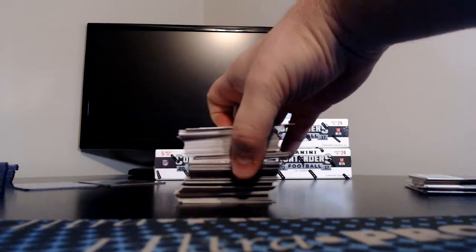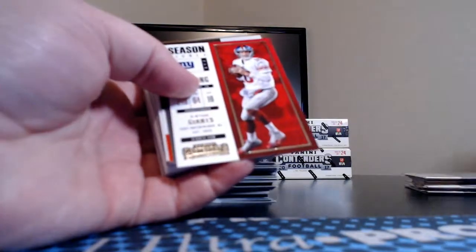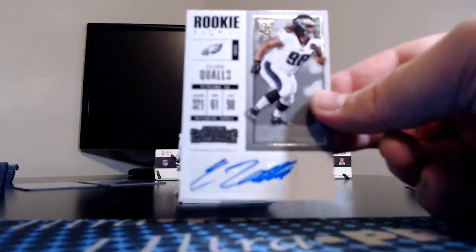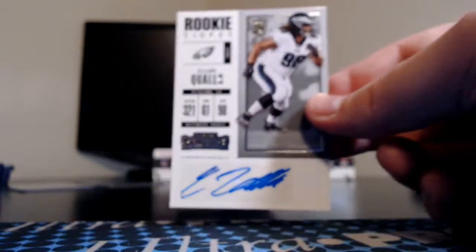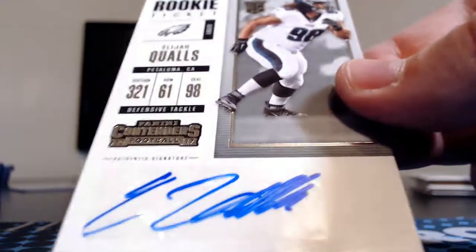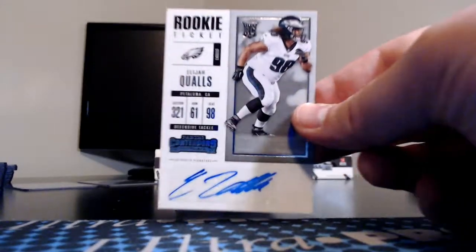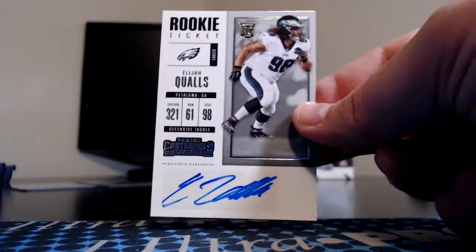Yep. There's always people every time we have a team that shows out like the Colts are, they'll want to cancel the team, or they may have already called and take the Colts or whatever. But we haven't seen the Colts show out like this. And we've had some nice Colts in both the other cases, but one or two, you know, Marlon Mack or, not like this. Elijah Qualls for the Eagles, rookie ticket.